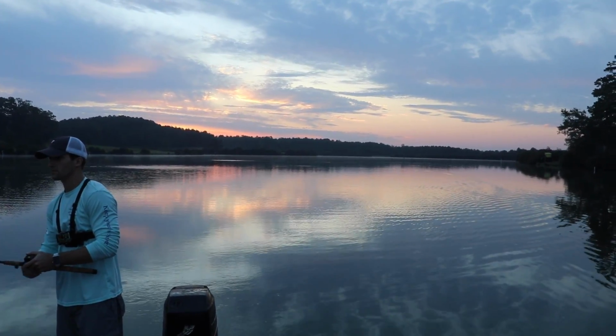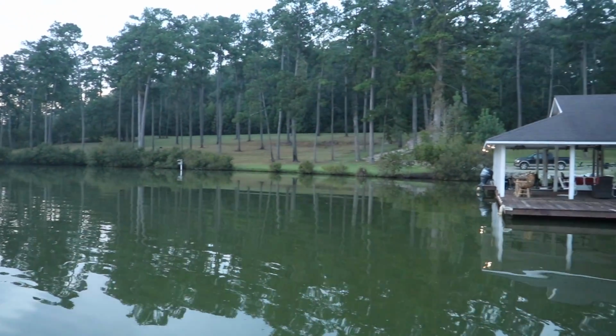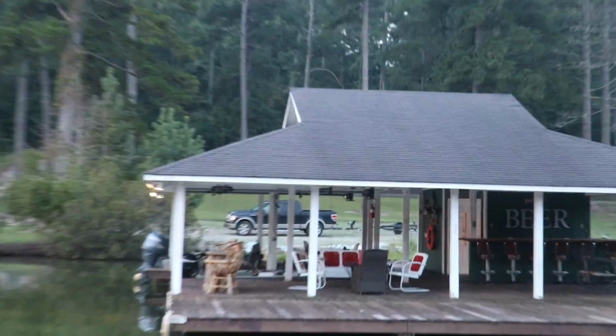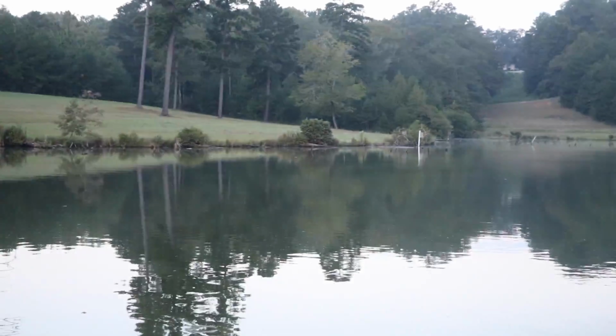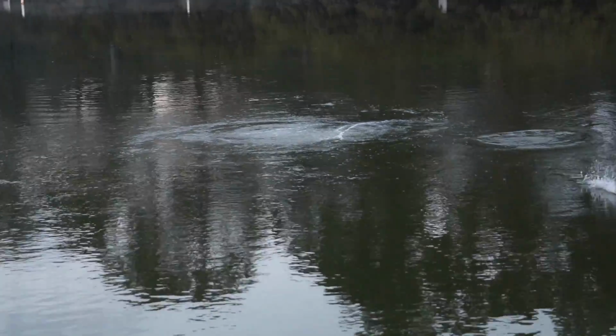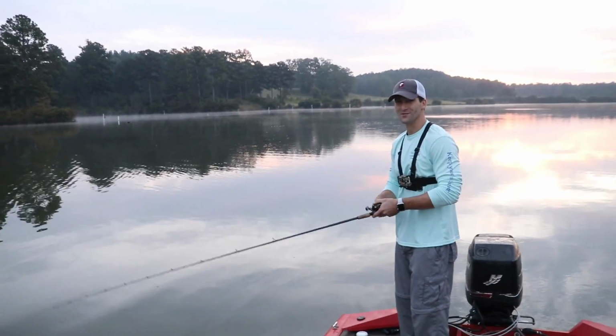Alright folks, we got a beautiful morning, a great start to the day out here. We've already seen a few eagles flying around. We are at Lake Beer, because that's the only sign that's out here. It's the only thing I know to call it. I've fished this lake one time before, and we got out here this morning and they have aerators on. You can see my buddy Corey here, he's already getting a start on them.